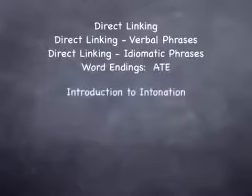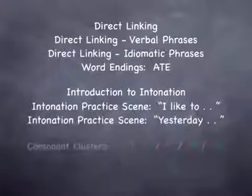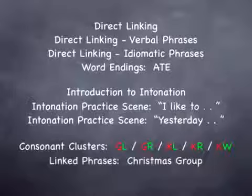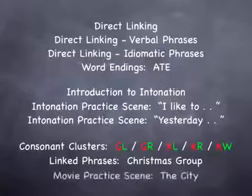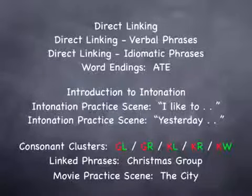Introduction to intonation, using pitch to make the important words stand out. Intonation patterns that make your speech more expressive and understandable. Intonation practice scenes, consonant clusters or blends, linked phrases, employing that same group of blends so you can practice linking and consonant clusters in the same exercise. A movie practice scene where it all comes together, vowels, consonants, linking and phrasing, intonation and intention.